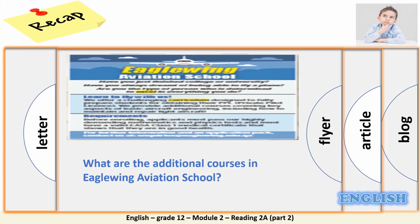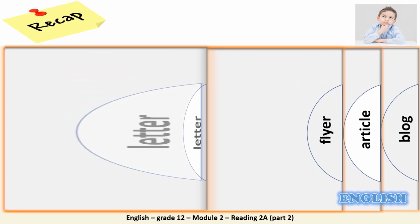In the flyer about Eagle Wing Aviation School, what are the additional courses there? Well, the additional courses covered 2 important parts of basic aircraft engineering. They are how to maintain and repair light aircraft.